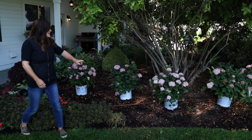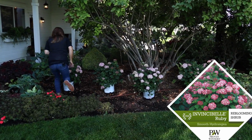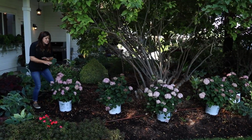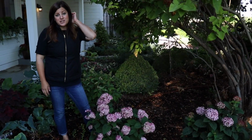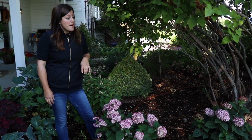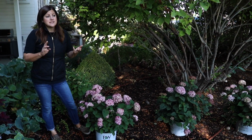So today is an exciting day out in the garden because I am planting more hydrangeas. These are called Invincibelle Ruby, and I'm just so thrilled with these because of their color. I think their size is going to be perfect, but as you know, I really do love hydrangeas. I've got a lot of them in my garden, but they're more on the white and green side of things. I've got Incredibles, Limelights, Limettas.